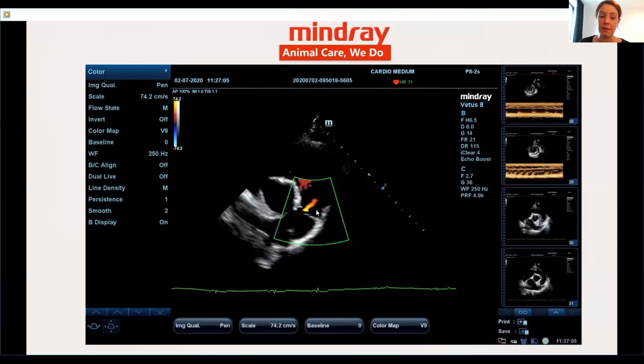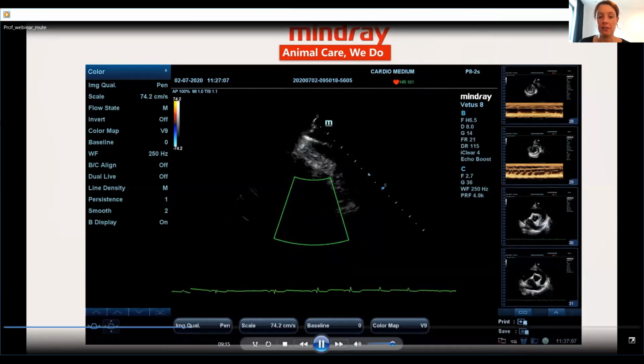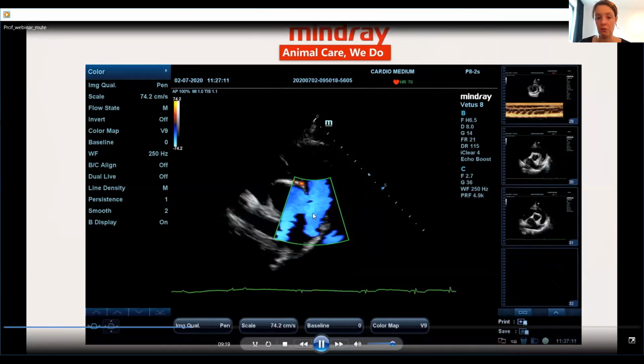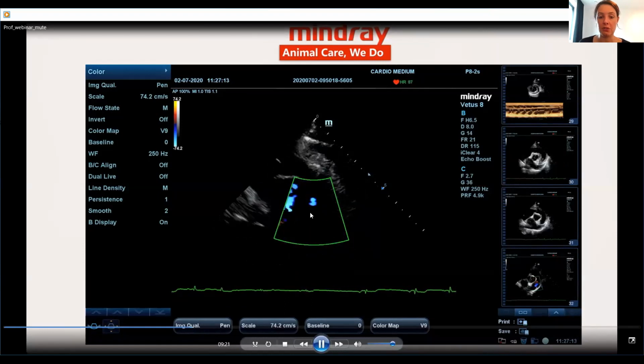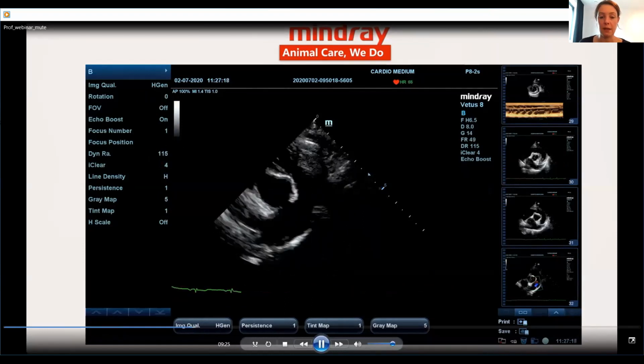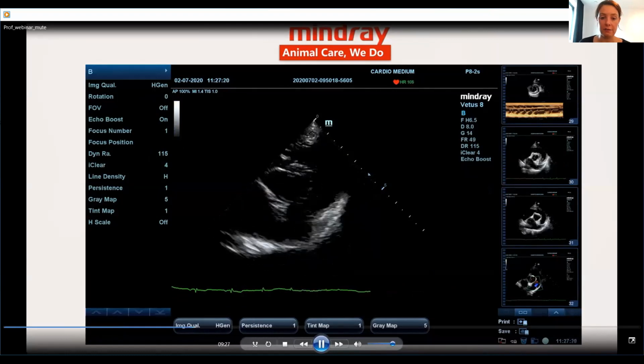And that's a tiny, small pulmonic insufficiency, and that's actually physiologic. When it's this small, you can see it in a lot of normal dogs. So it's nothing to worry about. It's just nice that the machine is showing us this tiny insufficiency, but it doesn't have any clinical relevance.